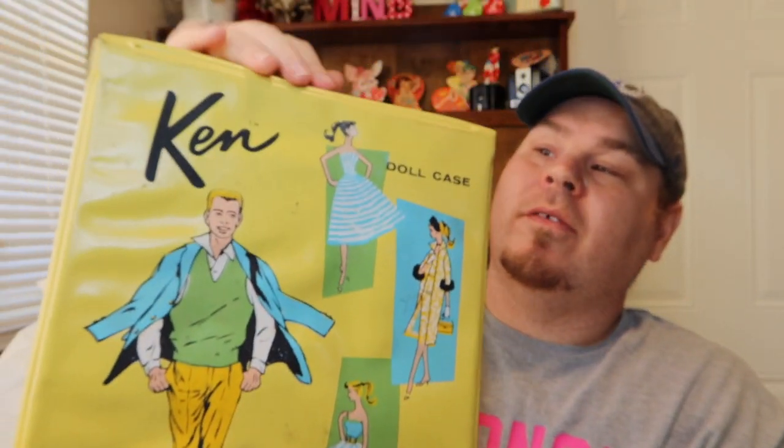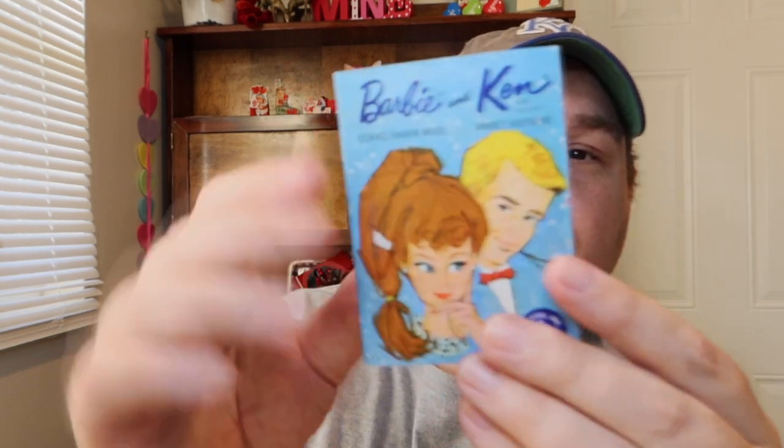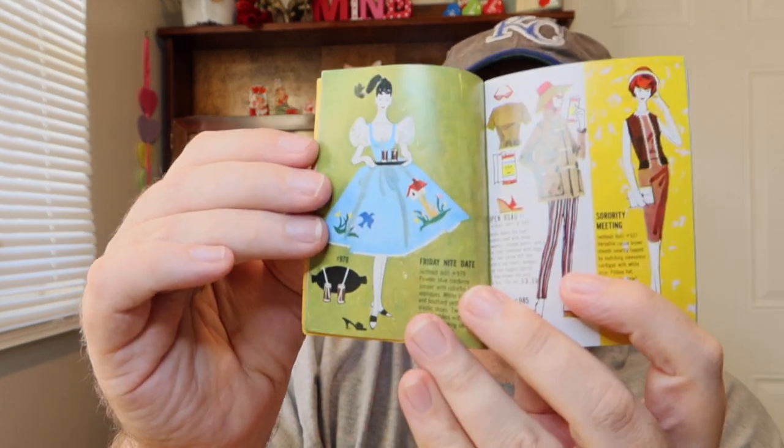And this is in rough shape. But you can find them out there in decent shape, which I find pretty interesting. If you would have bought a Ken doll or a Barbie, they would have come with one of these books in there. And the graphics in this are amazing.